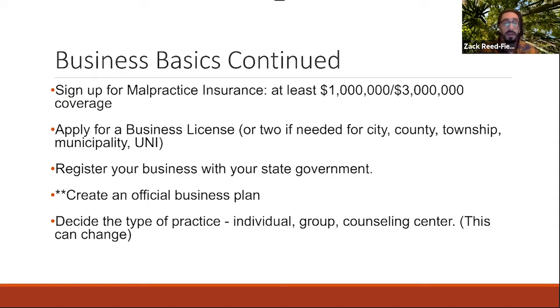The next piece is to apply for a business license. This can really vary by your location in California. If you're in the city of Los Angeles, like myself and Corinne, you would have to register with the city of Los Angeles. But if you're in unincorporated areas, you would file differently. If you're in a township, you would file with your local business association and part of that government. Make sure to double check the requirements for a business in your area, because they vary greatly across the state.